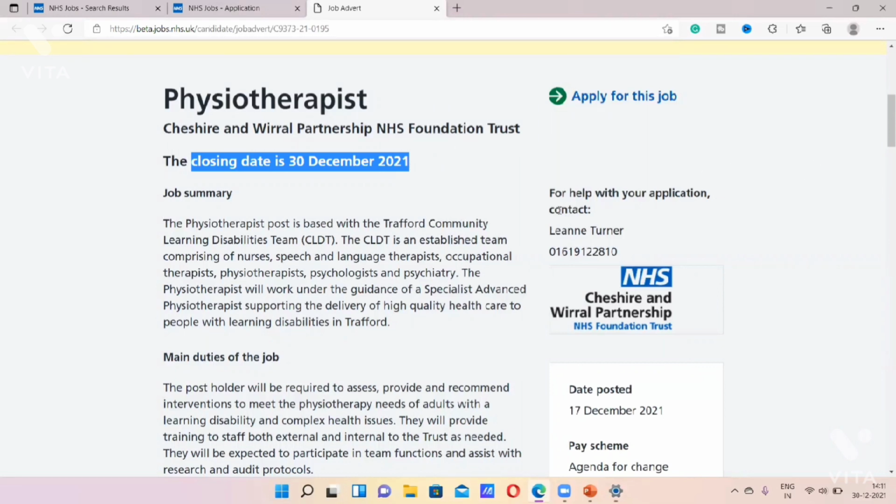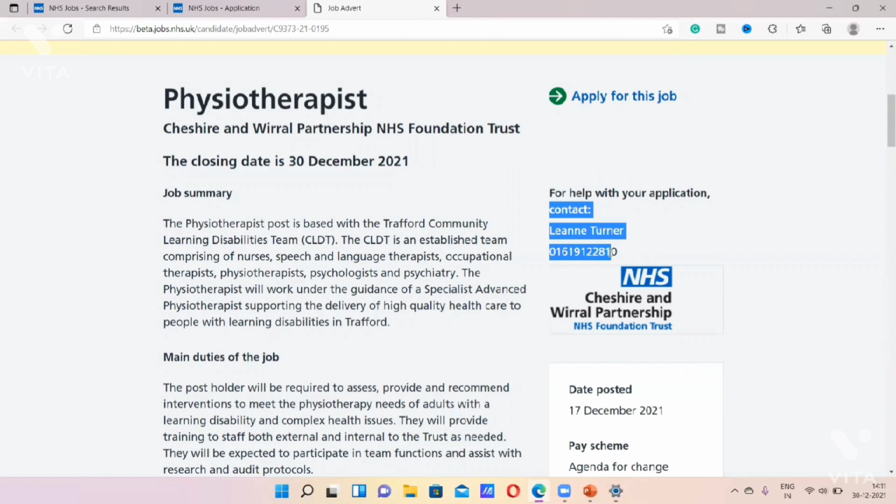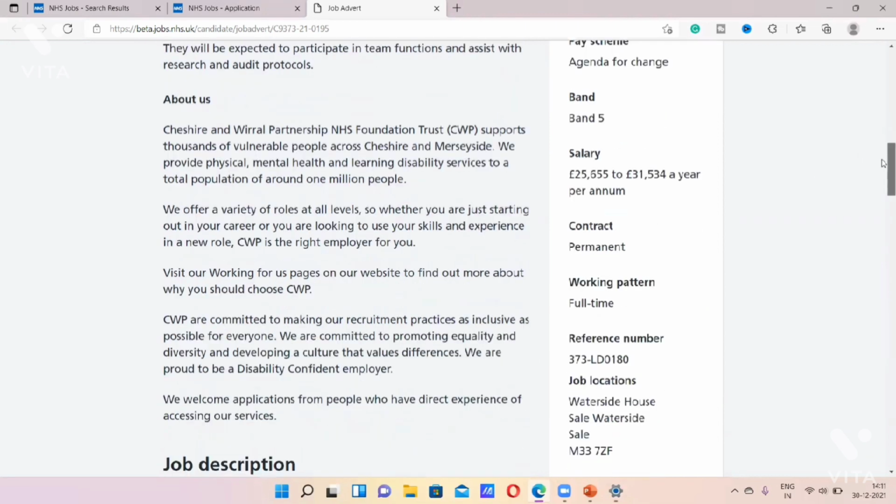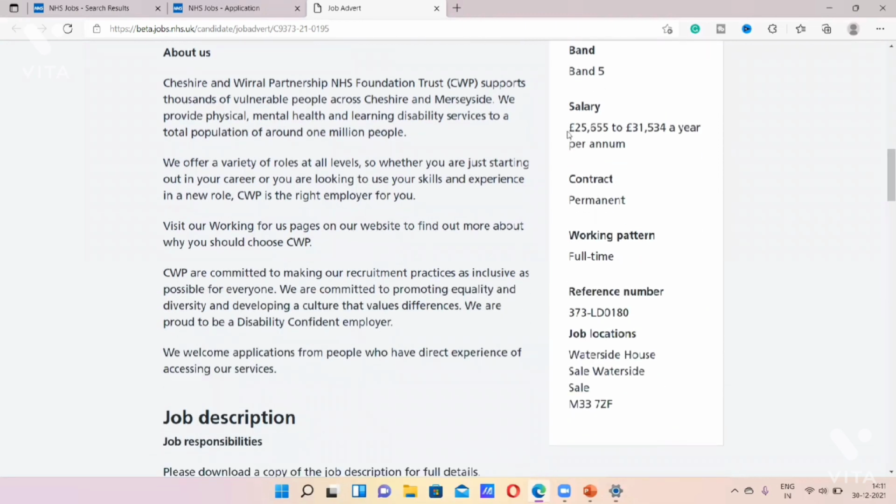applications. Here you have the contact number and name for the person who is conducting or coordinating the interviews. Here you have some main responsibilities. This is a little brief about what the NHS Trust is going to be about. Again, another important part over here is that there is a salary that is provided for you.